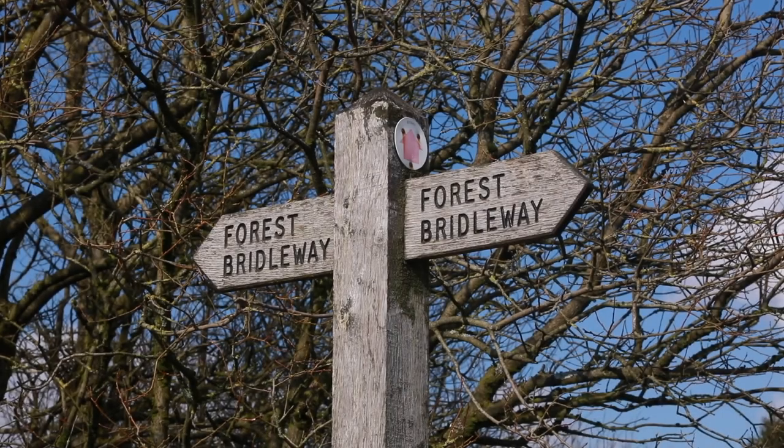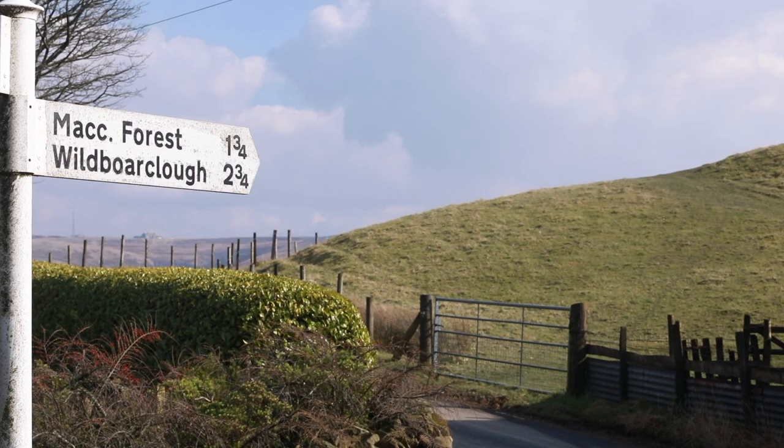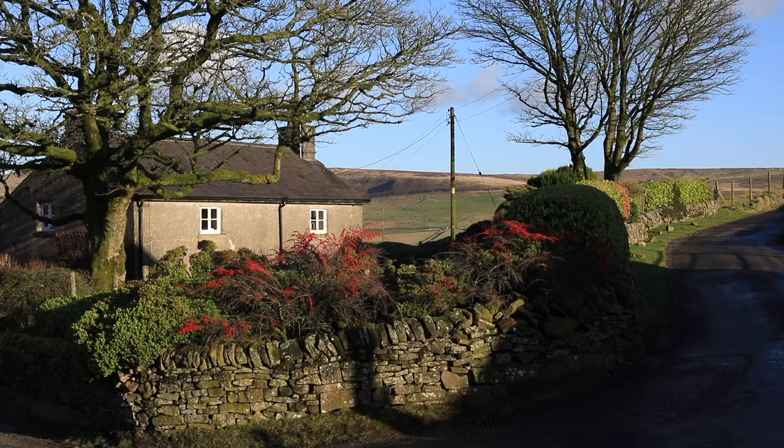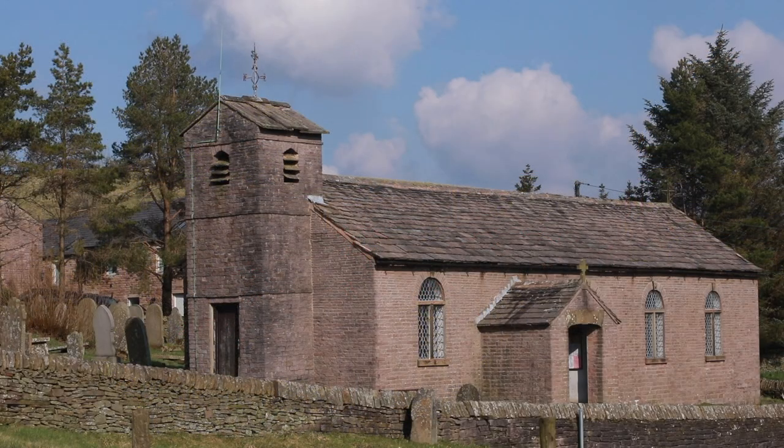We leave the forest and come onto another bridle way with great views over to Shining Tor and the Cat and Fiddle pub. This takes us down to Forest Chapel, which is right on the edge of the forest. There's only a few houses here, and yes, a chapel.